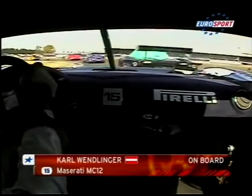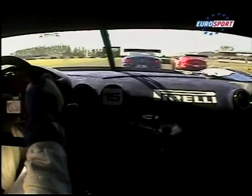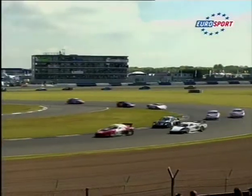This is Carl Wendlinger as they come through the infield section here. Priory and then Brooklands, the two left-handers, tight and then tighter again, and then the seemingly never-ending right at Luffield. Not the Grand Prix circuit then, the international circuit, ready for the start of the Centenary Tourist Trophy.